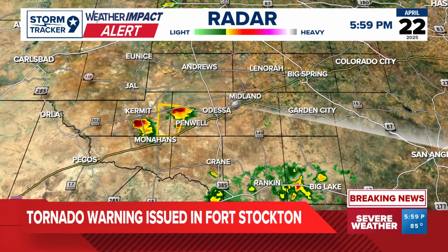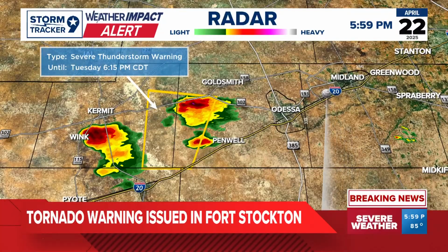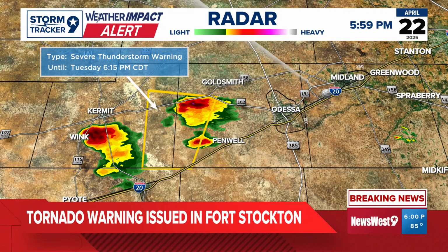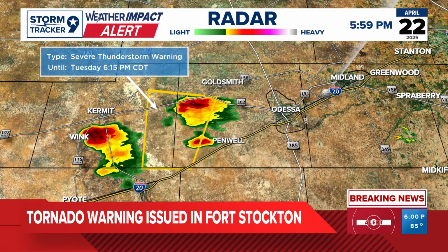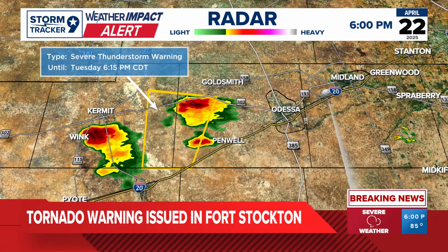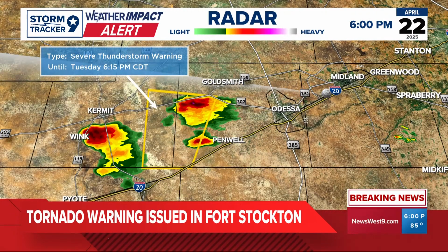We are still seeing that one severe warned storm just to the north along the I-20 corridor. That is a severe warned storm that is in effect until about 6:15, so another 15 more minutes on that. This one is on a much smaller severe chance. We are looking at about quarter-sized hail, about 1 inch in diameter, and those wind gusts about 60 miles an hour, which is certainly not as bad.